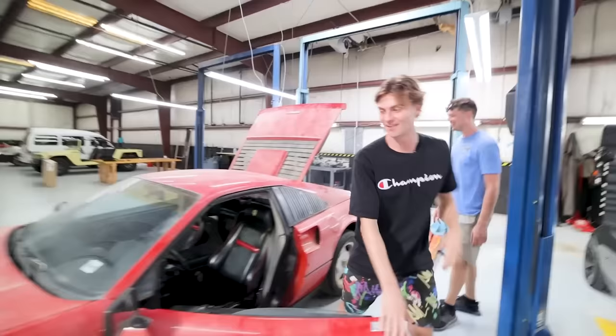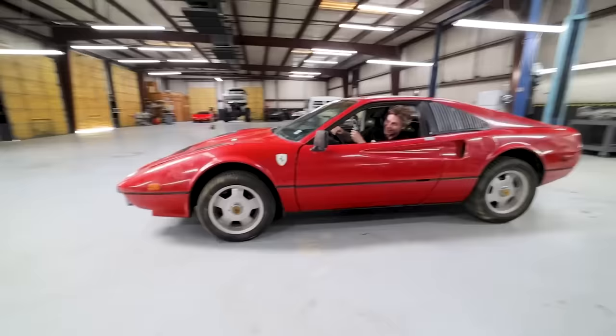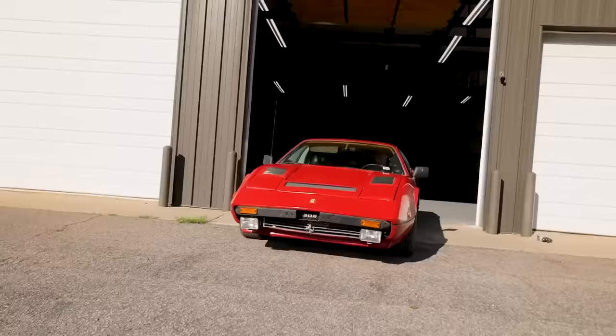We know it runs, but now the question is, if we shift it into gear, is it gonna drive? Let's find out. Time to drive this thing for the very first time. I'm excited, here we go. It's going. I think we won. I think this is the best, cheapest Ferrari ever. Let's see how this thing drives. Yes. I think it's gonna be a good car.